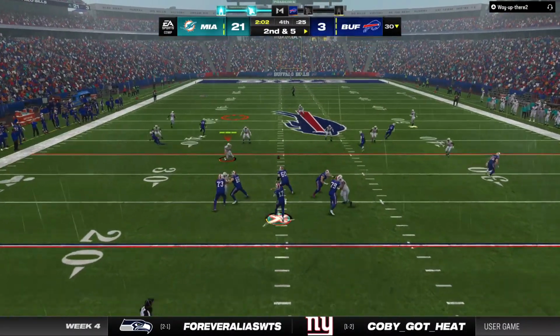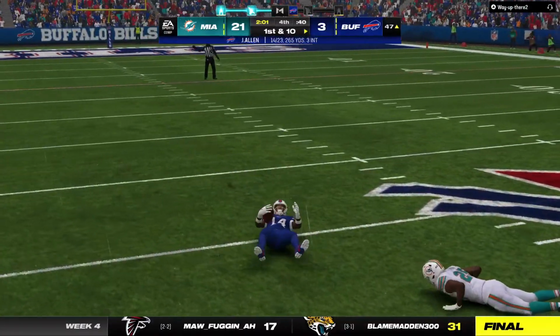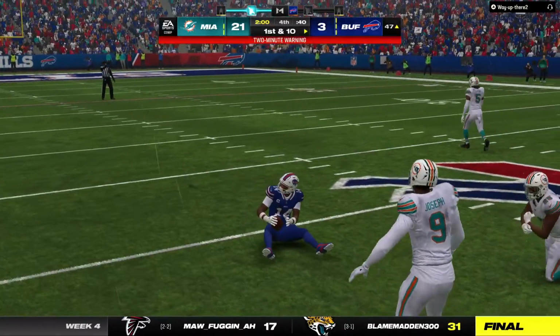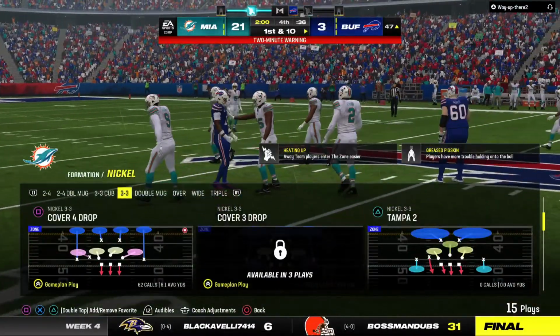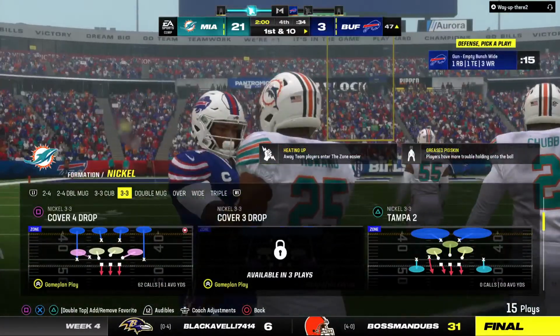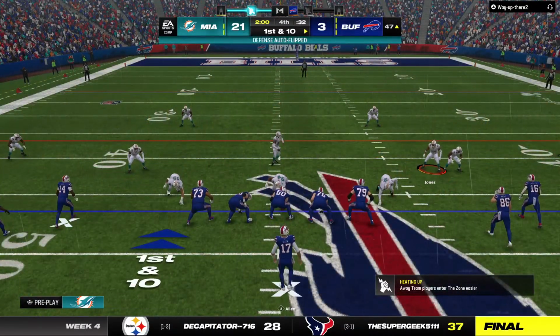On second down, here's Allen. He's got the hook up with Diggs. And they will get him down, but not before he gets very good yardage there, as that will lead us right into the 2-minute warning. First down. First and 10 at the 47-yard line.